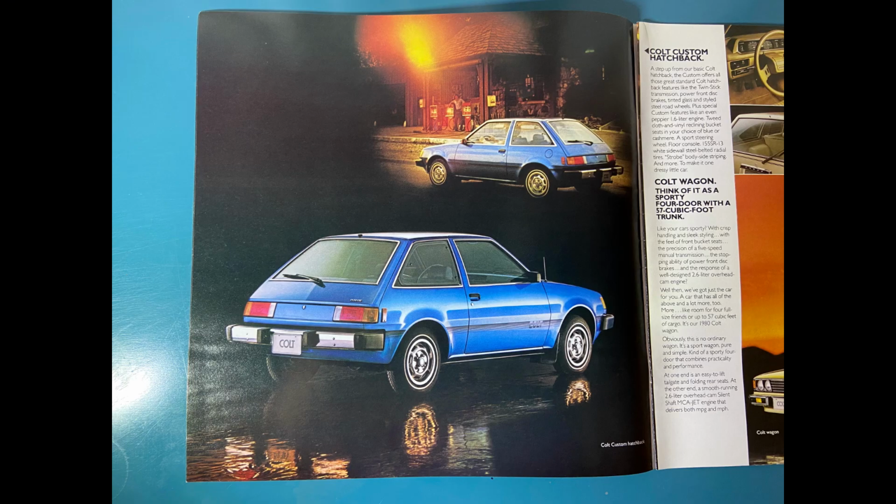Colt Custom Hatchback. A step up from our basic Colt hatchback, the Custom offers all those great standard Colt hatchback features like the twin-stick transmission, power front disc brakes, tinted glass, and styled steel road wheels. Plus, special custom features like an even peppier 1.6-liter engine, tweed cloth and vinyl reclining bucket seats in your choice of blue or cashmere, a sports steering wheel, floor console, 155S R13 white sidewall steel-belted radial tires, strobe body side striping, and more, to make it one dressy little car.